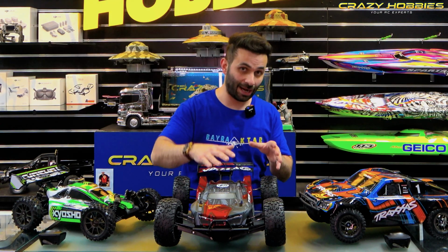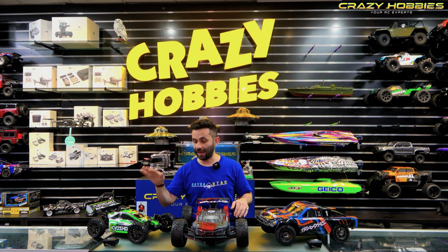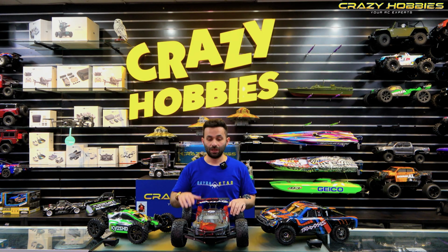Then we've got truggies. So if you're browsing on a web store and you come across a truggy, what the hell's a truggy? Well, a truggy is in between a buggy and a monster truck. Now these things are really great on the track. If you want something a little bit stronger and more sturdy that can take jumps a little bit better than the buggy, then you buy yourself a truggy.